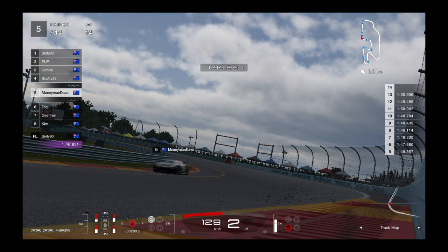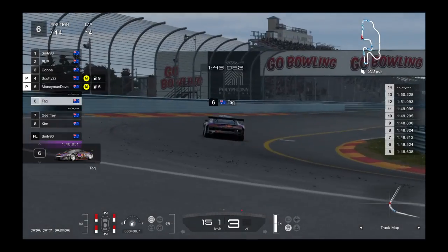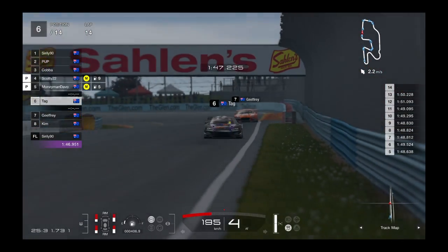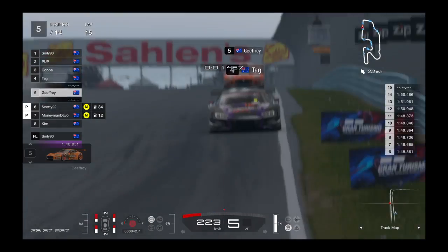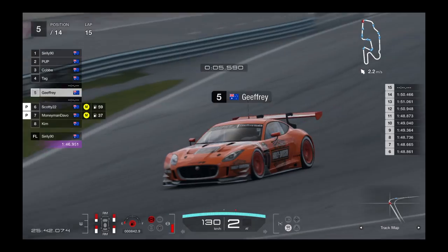Goes into the pits here. Scotty 22 ahead of him also into the pits. Tag and Jeffrey continue on. Jeffrey will stop next time around. Tag most likely also.